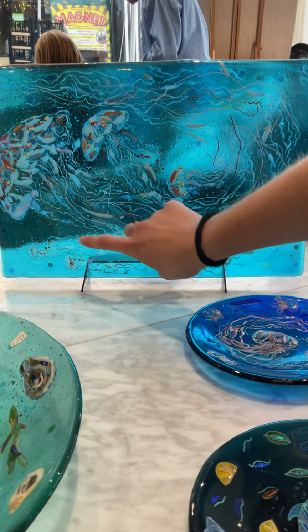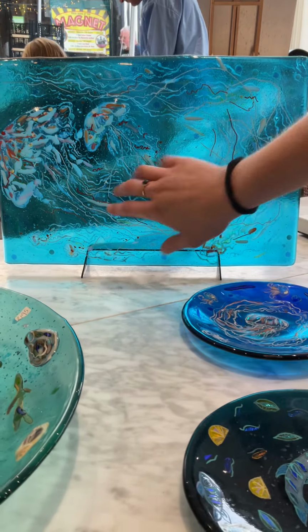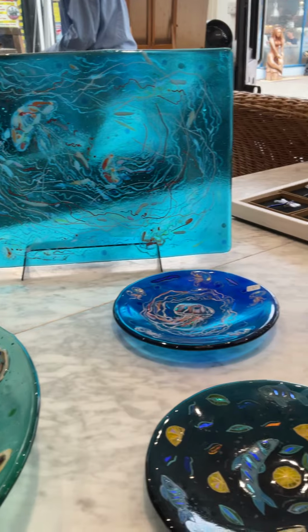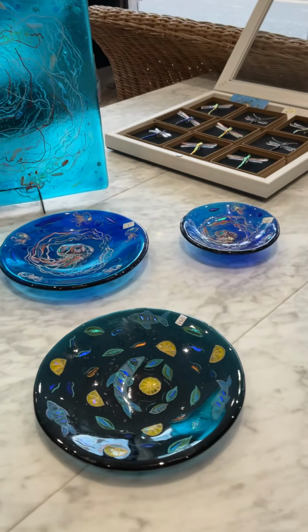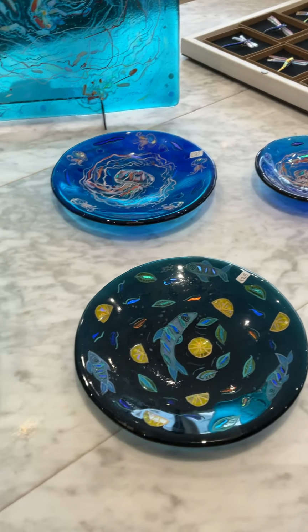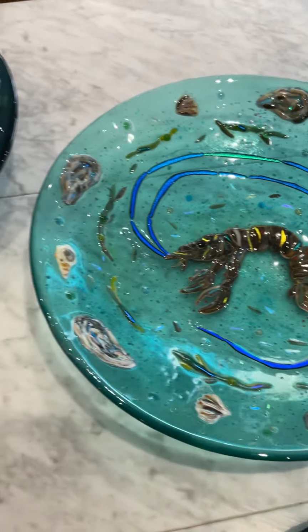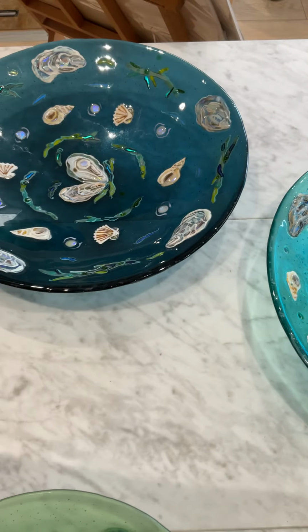technique where I paint onto the glass on the second firing, which I think gives it a nice sense of movement. And this series of jellyfish inspired me to create some 4-metre high, very large jellyfish for an installation that I made earlier this summer.